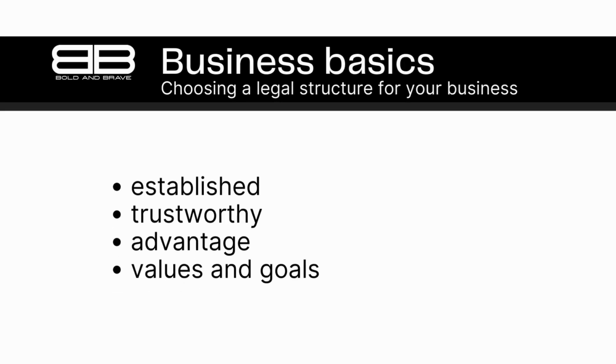When starting a business, it's important to think about more than just the legal and financial implications of your chosen structure. Your legal structure can also impact your branding and identity, and how your business is perceived by customers, investors, and partners. For example, a corporation is often seen as more established and trustworthy than a sole proprietorship.